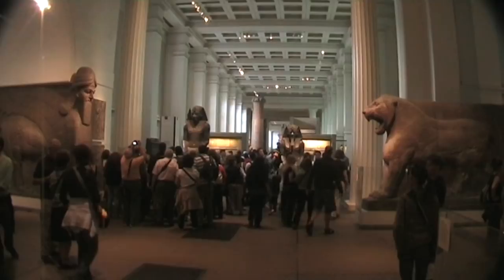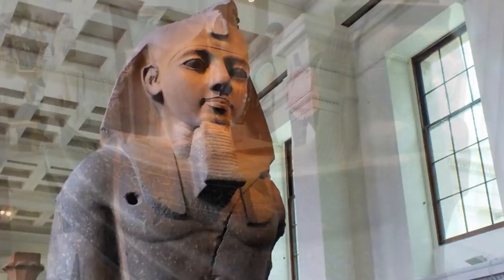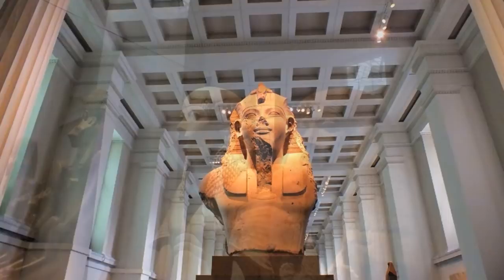The gallery is laid out from the earliest to the end of the Pharaonic period, with many statues, sarcophagi, tombs, funerary and grave goods, covering many pharaohs including Ramesses the Great, Tutankhamun, Hatshepsut, and Amenhotep.